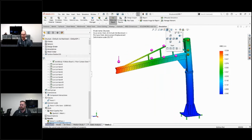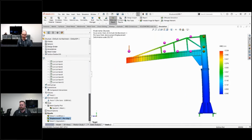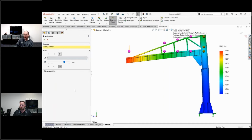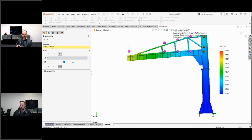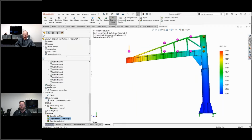And just like that, we've got feedback on our design. Now you're seeing a scaled image here. It doesn't deform that much. In reality, it's only saying about 1/2 inch of deflection. But by scaling this up, it allows us to better understand how it moves, do a little animation.